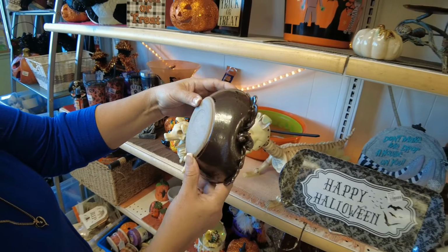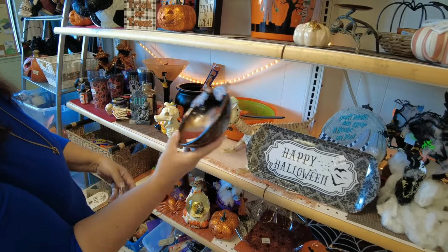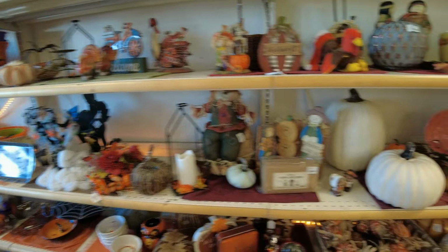I liked this pottery bowl. It was handmade by somebody. I couldn't make out the signature, but I thought it was really quite pretty. And whoever it was did a really great job on it.